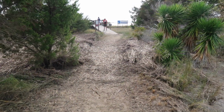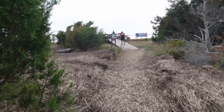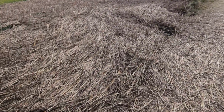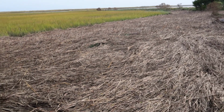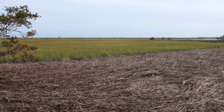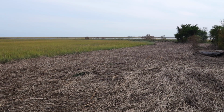And here we are, we made it to the observation deck. Not too bad of a walk. You can still see a lot of straw that was blown in during the flooding during Hurricane Ian. Even though here in North Carolina we did not receive any hurricane force winds, but tropical storm force for sure.